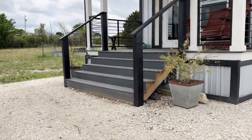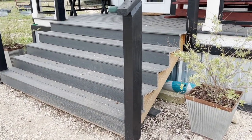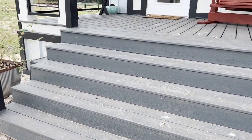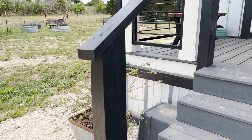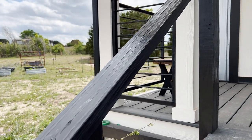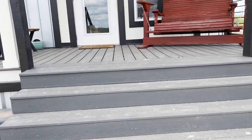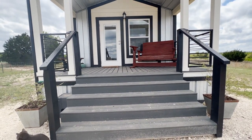We did bid out these stairs, but ultimately built them ourselves. So we used stair stringers from the hardware store and the same Trex decking that they used for the front porch that was already attached to the house. Ryan built these railings and just painted them recently. So we had them up and not matching the rest of the trim, but we ended up painting them, and now we have a nice finished front porch with a grand entrance.